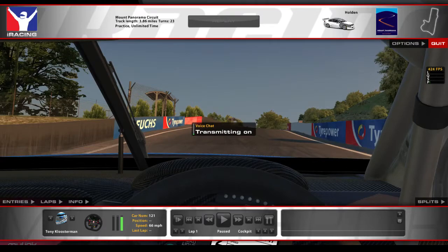I want to be careful here on exit. On the right-hand side, there's a slight dip as we're hitting the crest there, and it will unsettle the car. I tend to shift to 3rd early here and feather in the throttle as I go over that particular part of the track.